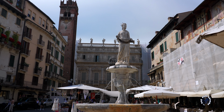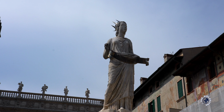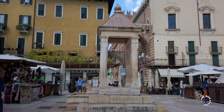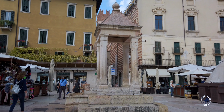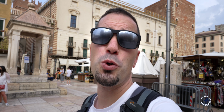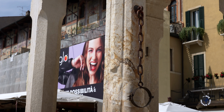The square also features an old fountain with a statue of Madonna Verona, a 1700-year-old Roman sculpture. In the middle of the square is also a small raised canopy from the 16th century. In the old days, it was used for market surveillance, and anyone who was found guilty of cheating was chained to it and was exposed to the ridicule of the people.